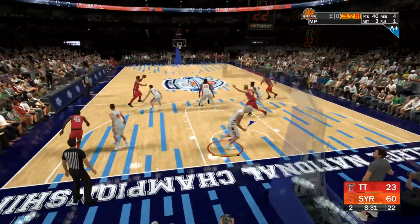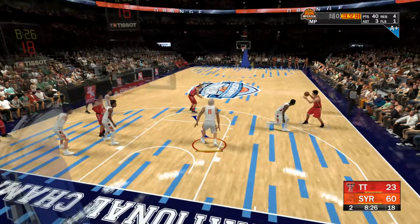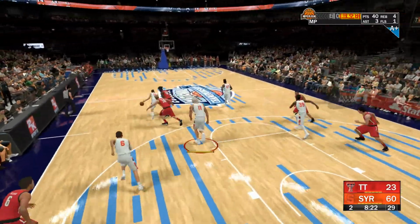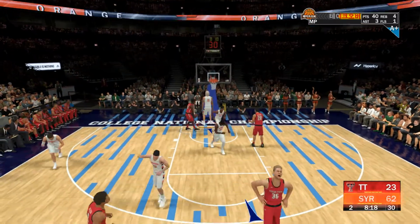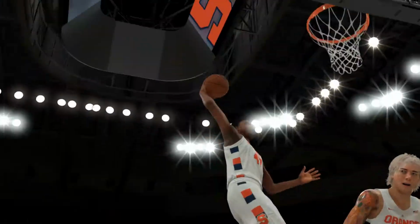Pass to Nixon. Irvin up top. Here's Montgomery. Ball's knocked loose. Stolen by Miller. Here's the break. And the dunk by Nelson. And he can time his passes so perfectly. Wow, what an assist.